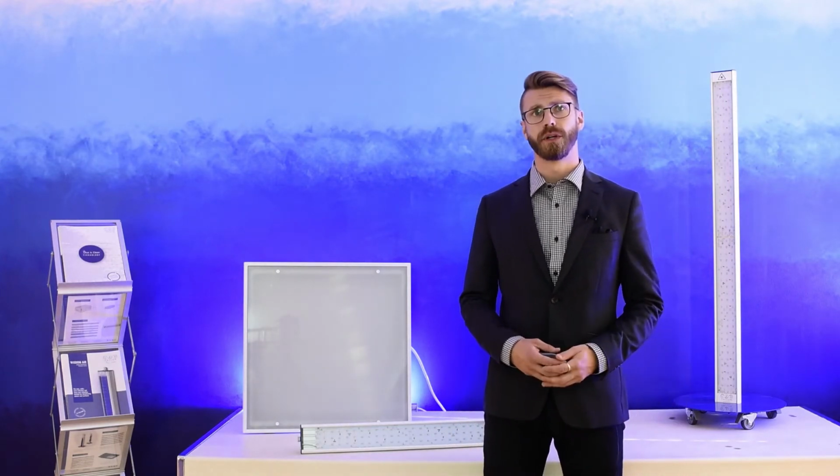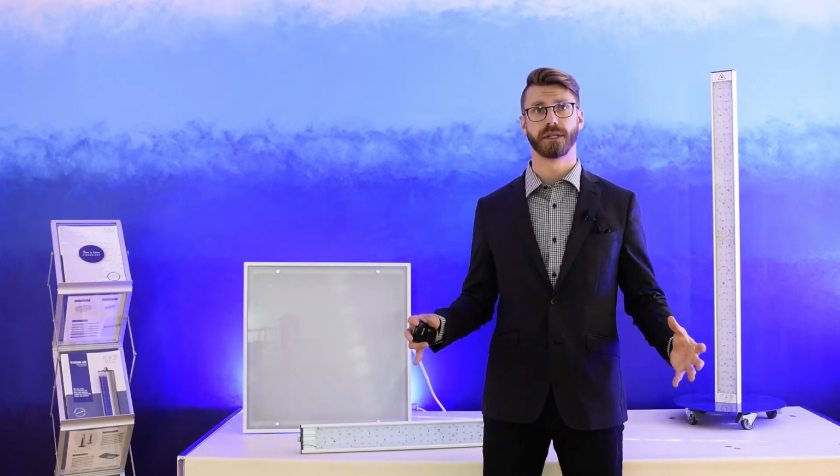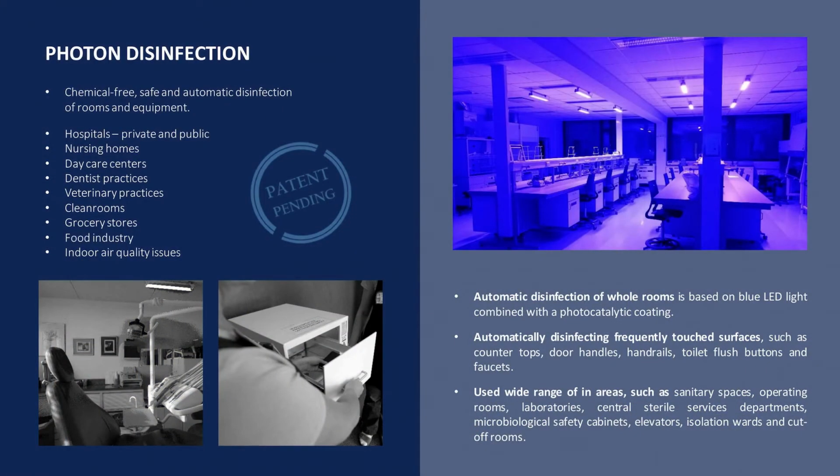So what we're doing is chemical-free, safe and automatic disinfection of complete rooms. We also have solutions for equipment disinfection, but in this video we'll be focusing on room disinfection solutions. These kinds of systems are already being used in many kinds of environments, mainly in the healthcare sector. So we have plenty of customers using our products in operating rooms, for example, in hospitals. We have nursing home customers using our systems in their toilets, daycare centers, dentist practices, many kinds of environments.